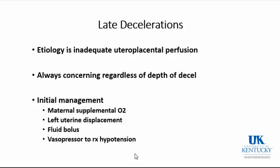And then finally, late decelerations. The thing to remember about these is anytime you have late decelerations, even if it's a drop of just 5 or 10 beats per minute, they are concerning, because the etiology of late decelerations is inadequate uteroplacental perfusion. So if you see these, initially what you're going to do is in utero resuscitation. You're going to put oxygen on mom. You're going to make sure she has good left uterine displacement. You're going to check her blood pressure, and treat any degree of hypotension at all with vasopressors and with fluids.